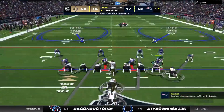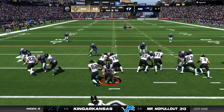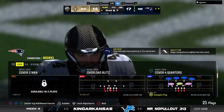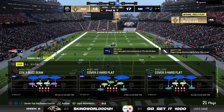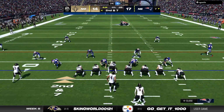And the Saints able to come up with a goal line stand. The Saints offense on the field ready to get their drive started. A big opportunity to tie it with 3 or take the lead with a touchdown. Their defense definitely did their part with that pivotal 4th down stop. 3 yards on the pickup there, and it'll be 2nd down. And that's frustrating for a defense because they've got them pinned down deep.